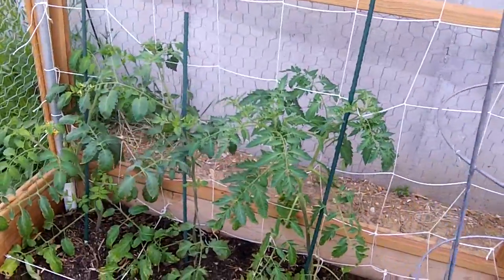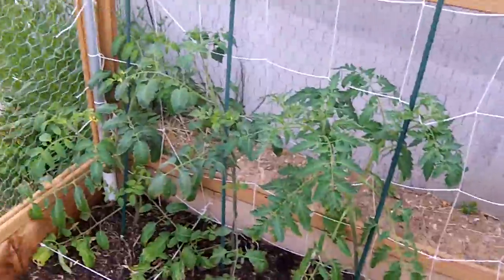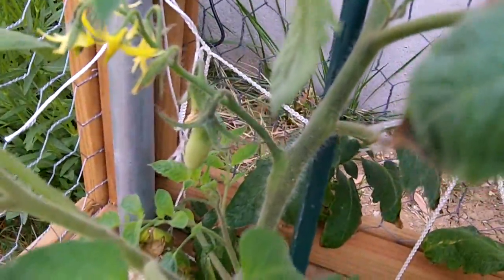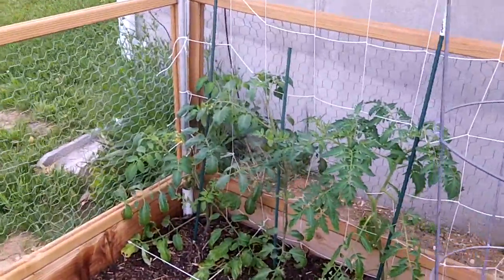But I like the cherry tomatoes. I get a lot of small tomatoes, and they produce pretty readily. And as you can see here, I already have blossoms. Ooh, that's a tomato. I already have tomatoes. Oh my goodness, that's crazy.